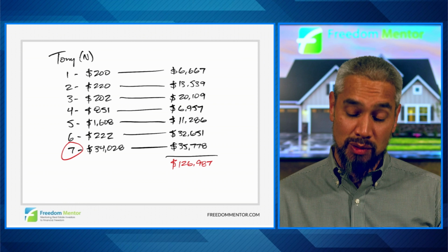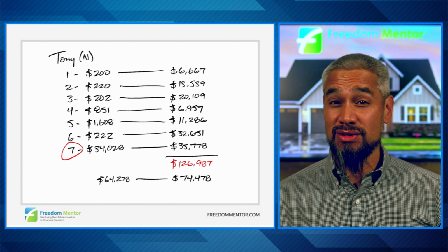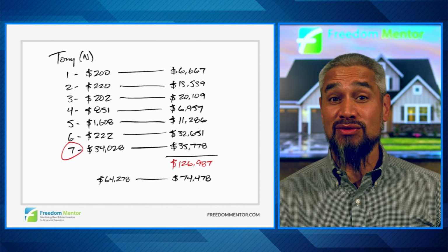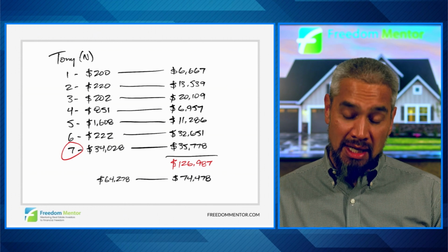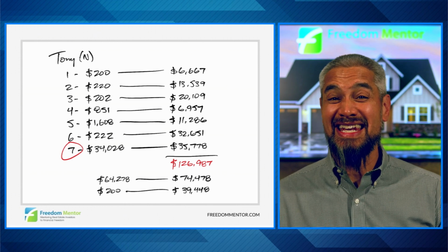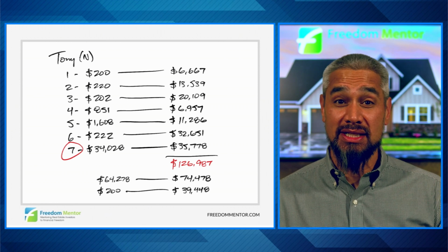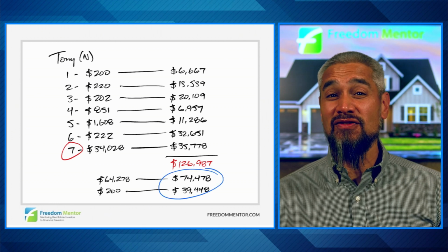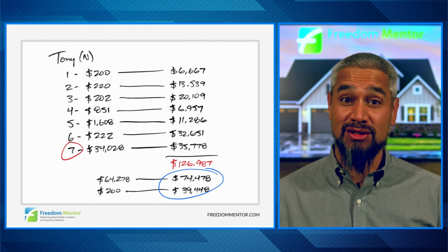Tony went on from there to do other deals. His most recent was another rehab that had him $64,278 out of pocket, but it netted him $74,478. The deal right before that, reminiscent of his early deals, was $200 out of pocket, but netted over $39,000 in just one deal. So as you can see, Tony was able to net nearly $115,000 in just 2 deals. That's really growing into this business.